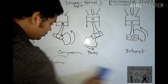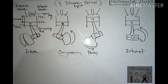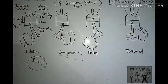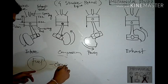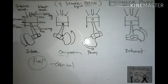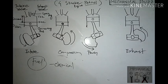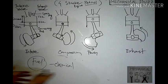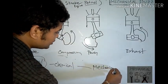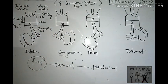So let's move on to the working principle of this engine. We have fuel to burn, okay? Inside the fuel you have chemical energy, in the form of petrol. We convert this chemical energy into mechanical energy with the help of this engine. And that is how, as we have studied before, ignition, combustion, and explosion work.